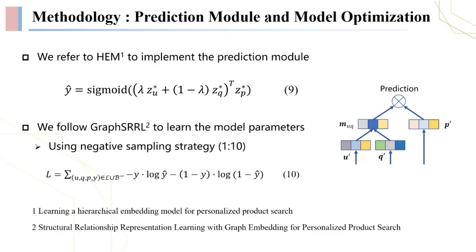As for model optimization, for fair comparison, we closely follow the related work Graph SRL to learn the model parameters. Specifically, we optimize the following objective function as equation 10. Here, we use the negative sampling strategy to generate negative user query product triples. The proportion of positive and negative triples is 1 to 10.